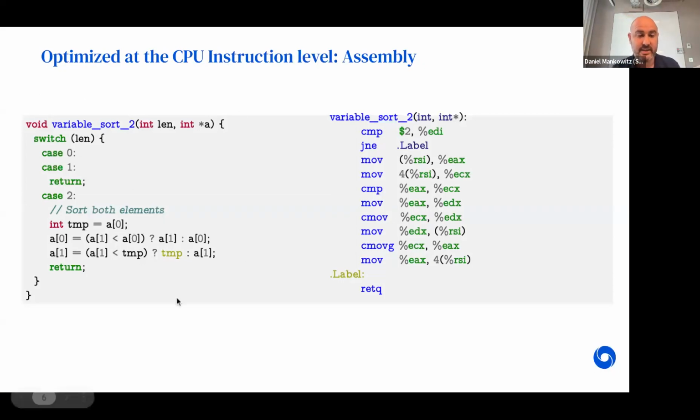So on the left-hand side here is a function written in C++ called variable sort2 that sorts up to 2 elements. The compiler then compiles this into lower level assembly, and the equivalent assembly program can be seen on the right-hand side. Assembly is typically executed line by line. An example of an assembly instruction is this move instruction, which is moving a value from register EAX to register EDX. The general idea of assembly programs is that they manipulate values between memory and registers and then yield the same output as the equivalent C++ program.